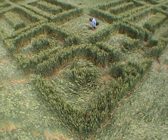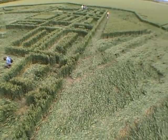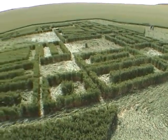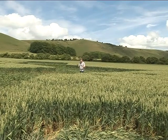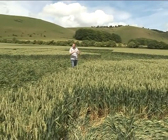On the ground, the design was very hard to comprehend without the aid of any aerial photographs. There were more surprises in store for us as we explored the outer proportions of the formation. Walking around the entire perimeter of this formation, there seems to be a series of boxes made up in a double single arrangement.